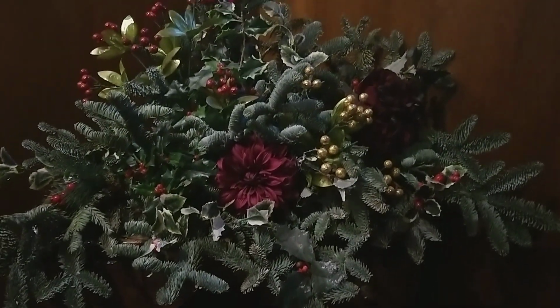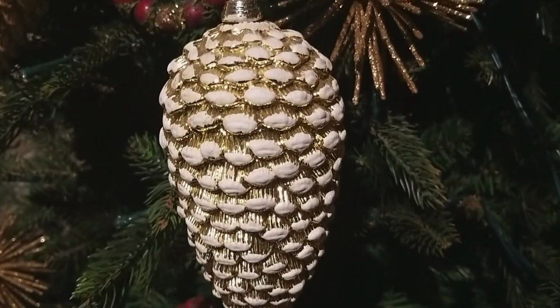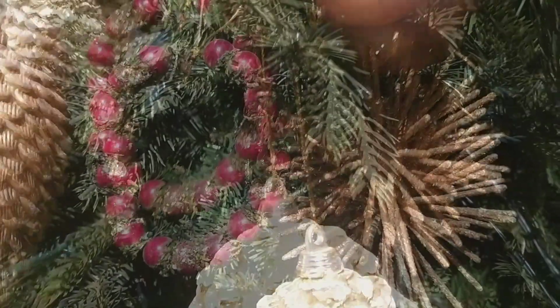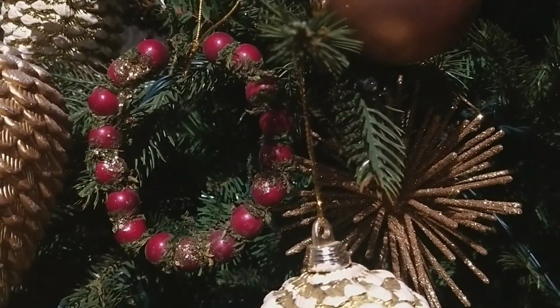The last lot of Christmas trees were up in the armouries. I wasn't particularly interested in the tales of torture from yesteryear, so I concentrated on the Christmas trees. I particularly like this cranberry ring.